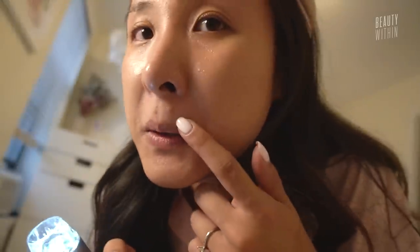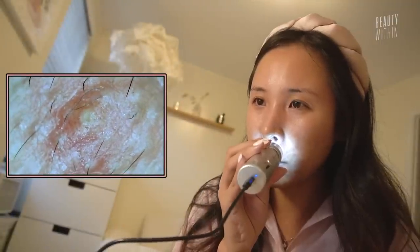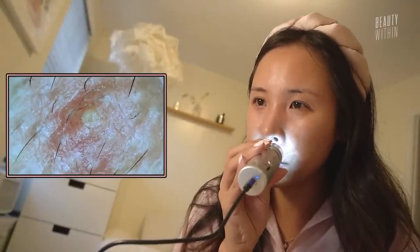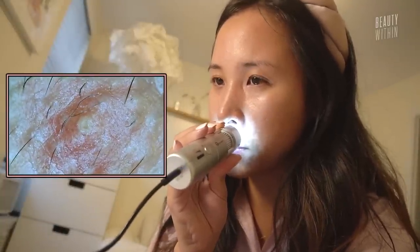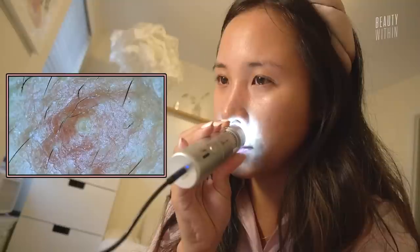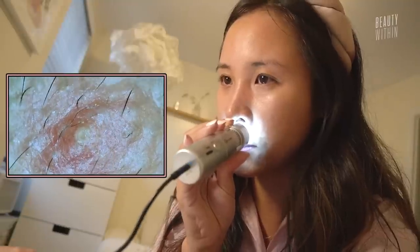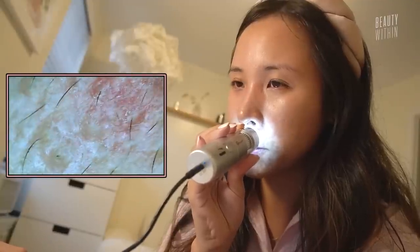Now let me show you this guy. Oh guys, that's so gross. Can you see it? You can see these tiny little red dots and all the white blood cells that have been sent here to attack the inflammation. Oh my god, and what are these hairs? That's so gross. Oh god. We will see tomorrow what the skin looks like.